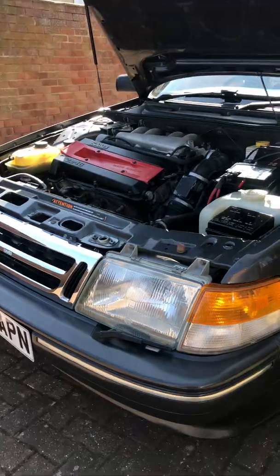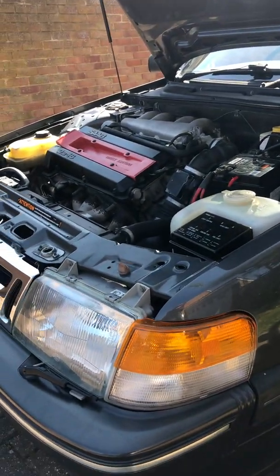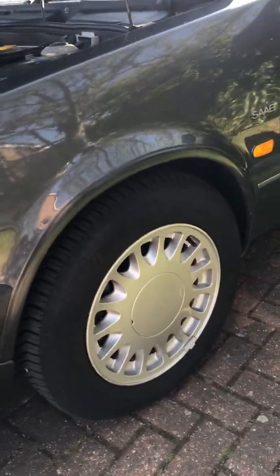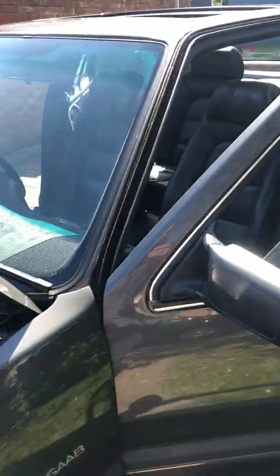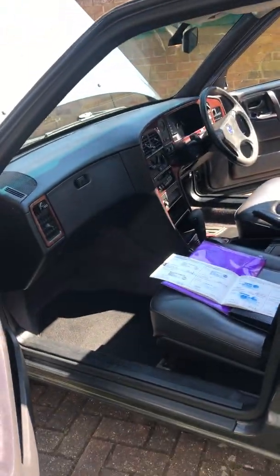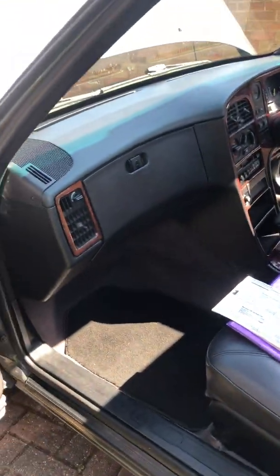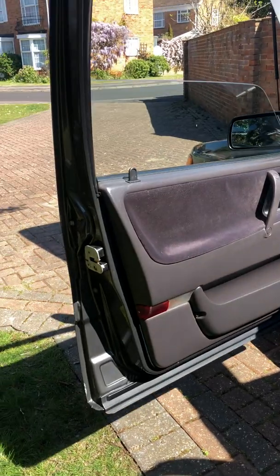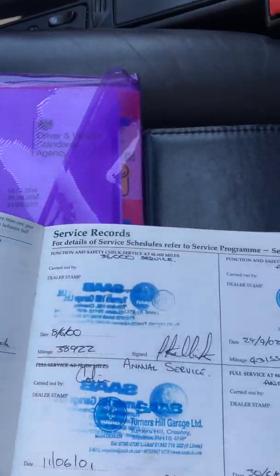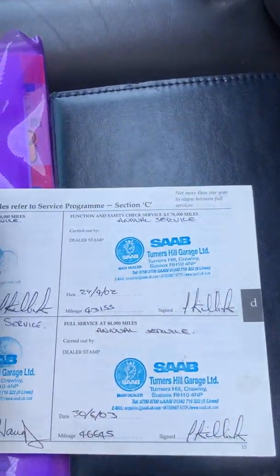So it went to the 3rd registered keeper, who then sold it without using it to a chap in London who I bought it off. So he was the 4th and I'm the 5th. And it is in exceptional condition, it has to be said. It's all serviced by Turner's Hill Saab.